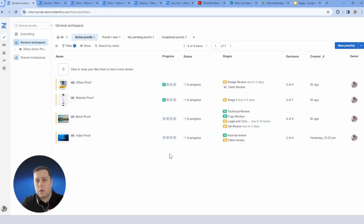Let's jump to another sneak preview of something you're about to see planned for next month in March, something we call expanded stages. As a creative operations person, or at least I aspire to be one myself, I know that I can create proofs very, very easily within Dashboard 2.0, particularly if they have a workflow template or a workflow of a simplistic nature.